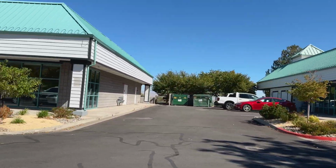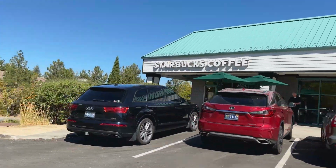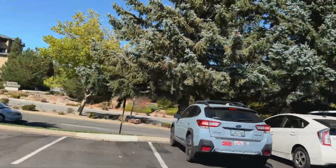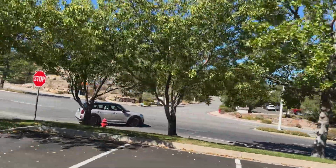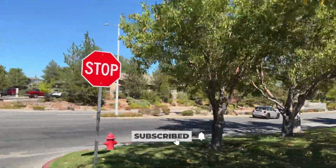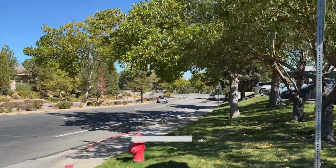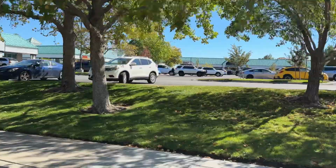This is basically the really far end. When we come out of the parking lot here, we're going to be right on McCarran again. And on McCarran, we're going to drive about a minute the other way, and now you've left Caughlin Ranch. So again, if you're looking for specific information or more details about Caughlin Ranch, by all means, leave us questions and comments down below. We're happy to answer whatever questions you may have about the area.